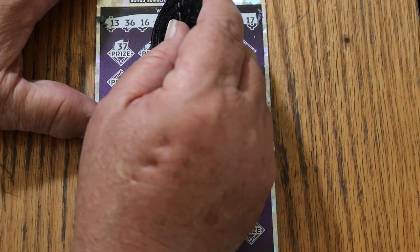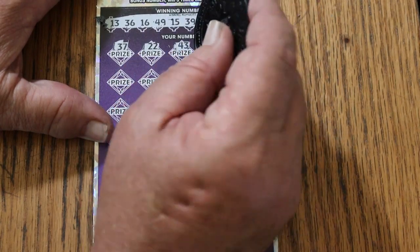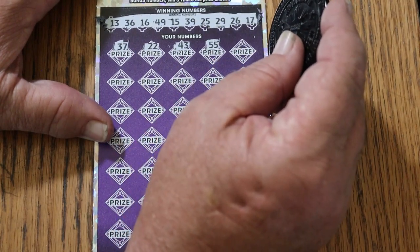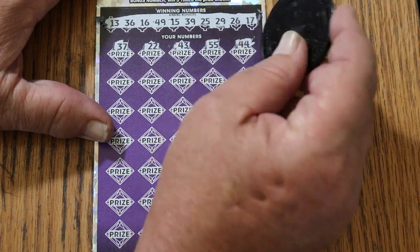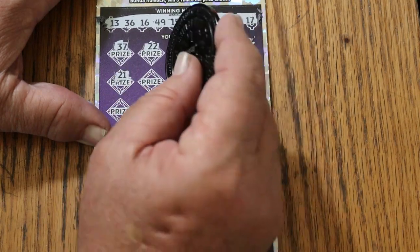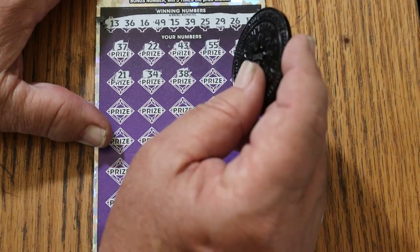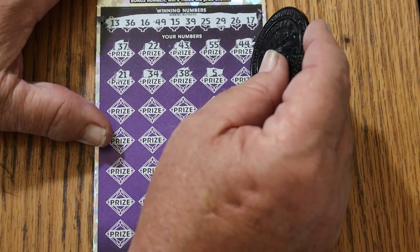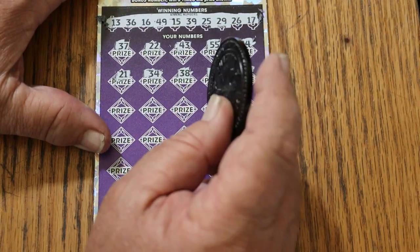37. 22, 43, double nickels, 55, double checking, 44 club, 21, 34, 38, number 5, 42, and I have not hit a 500X on this since before summer.